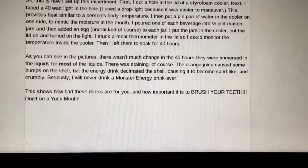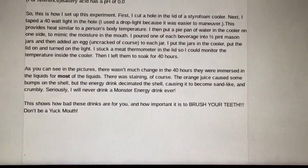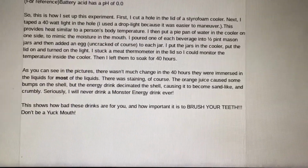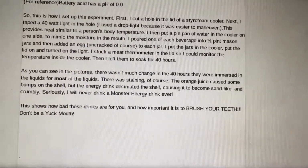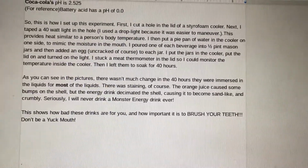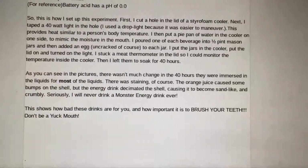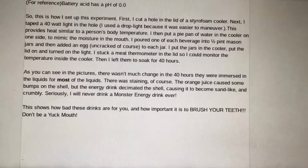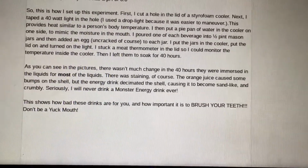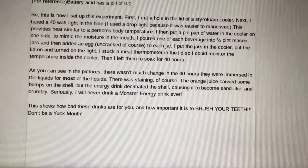As you can see in the following pictures in my PowerPoint presentation, there wasn't much change in the 40 hours they were immersed in the liquids for most of the drinks. There was staining, of course. The orange juice caused some bumps on the shell, but the energy drink decimated the shell, causing it to become sand-like and crumbly. Seriously, I would never drink a Monster Energy drink ever.